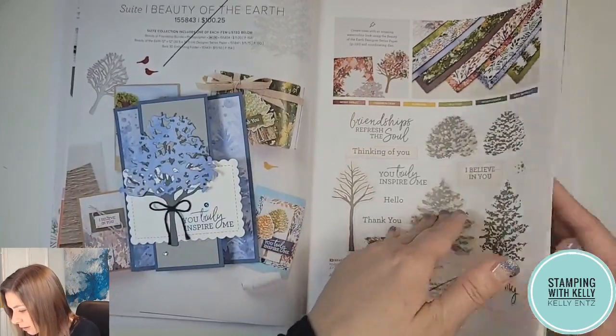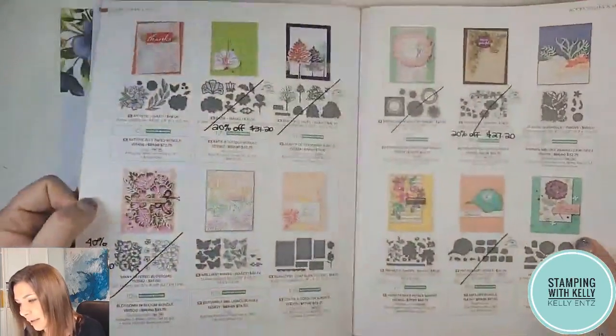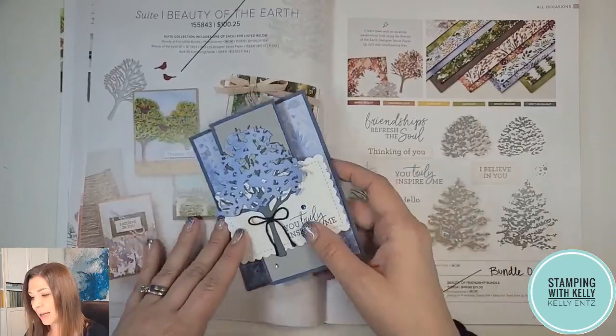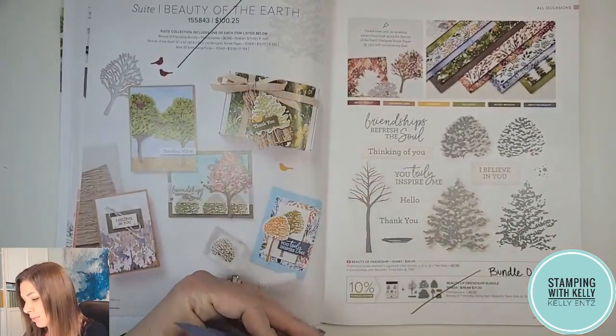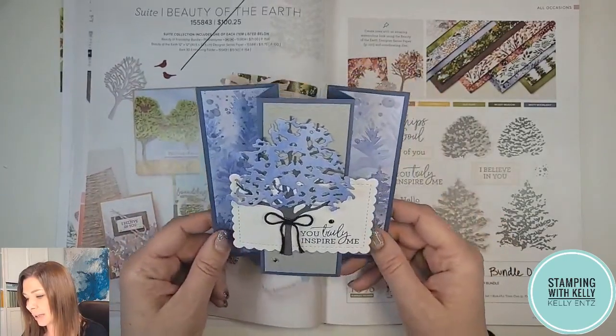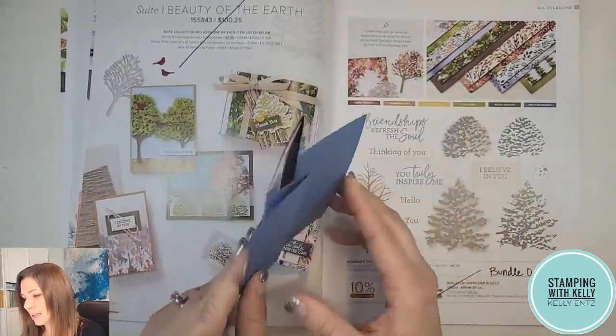Okay, you guys, I have to look at this. I have to cross-reference. 158. Yeah, the dies are leaving as well. So the stamp set is going to stay, but the dies and the bundle, which you can save 10%, is leaving us. So this is a really fun card that some beautiful person made as a part of a swap.